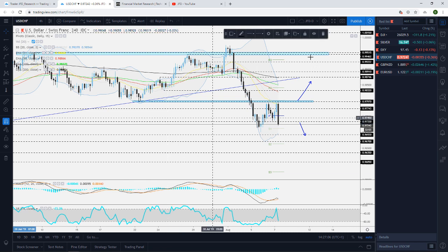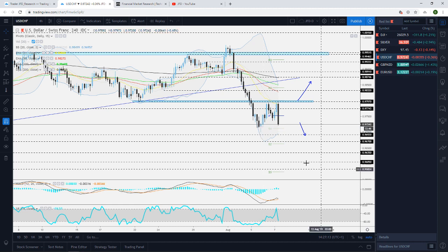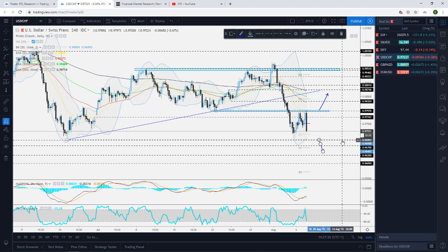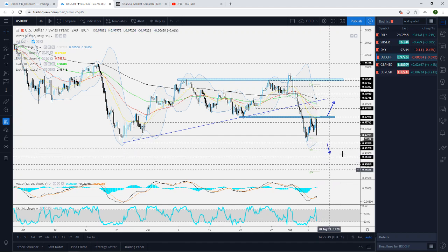Of course, this is now sliding lower and getting closer to the recent lows, or should I say this week's lows. And for now, we're going to aim for this week's lows, but ideally we would like to see a drop below the 0.9692 zone here, which is the lowest point of June this year. If we see a drop below the 0.9692 area, this would confirm a forthcoming lower low, and we could start targeting areas like the 0.9670 initially, or the 0.9635.